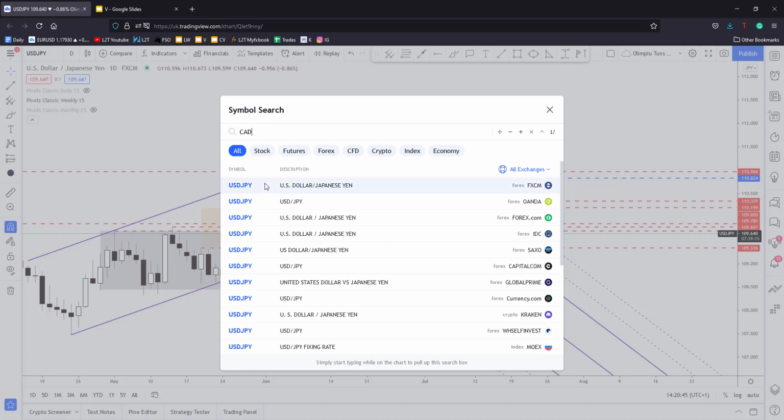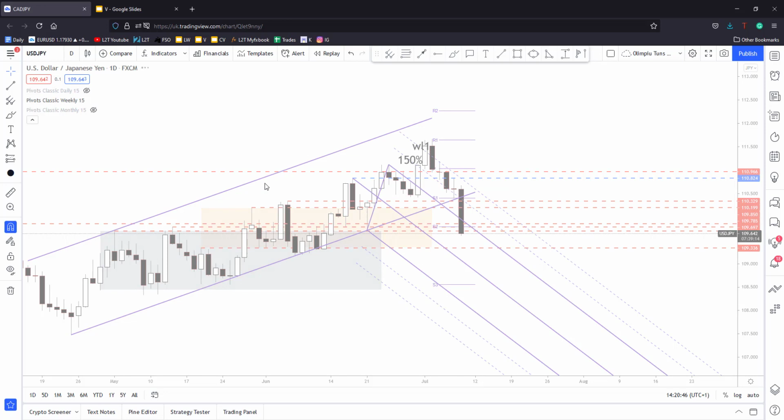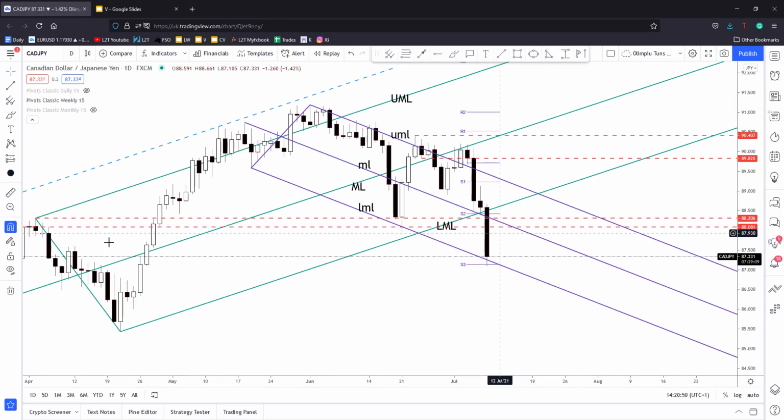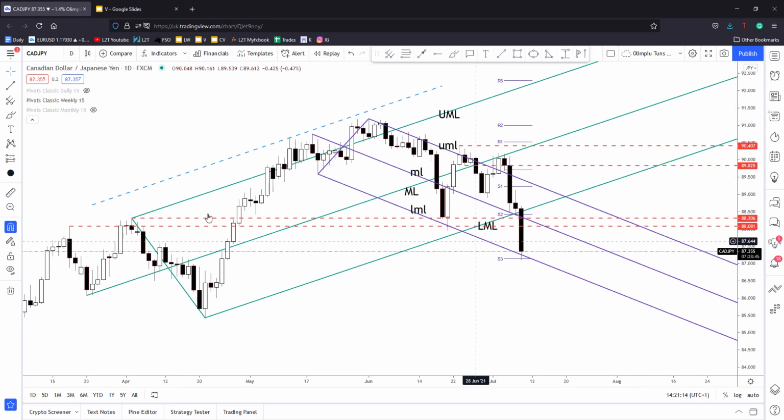Let's take a look, Canadian dollar versus the Japanese yen, amazing drop here. Let's measure this drop, this candle today. Yeah, it has registered a drop of around 1.67% today, a 147 pips drop, only in today's session.